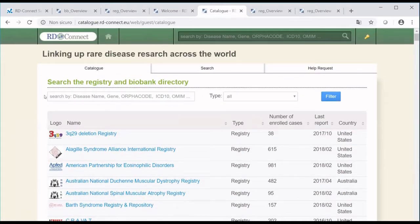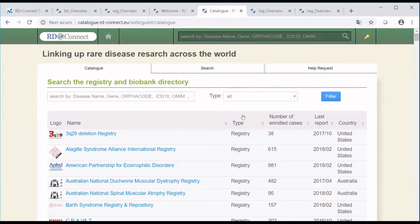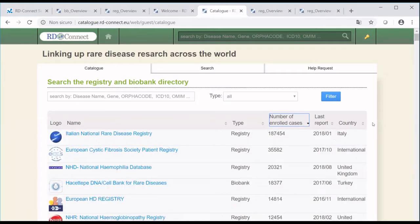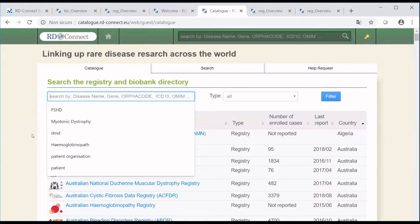So also here in the Finder, you have the search bar, and you can search by disease name, gene, Orpha code, ICD-10, OMIM, etc. And then here you can filter for biobank or registry. And so here are all of them listed, and it keeps going down. You can rank them by numbers, from highest to lowest, or by country alphabetically. And some filtering can be done here. Or you can search. So these are some of my recent searches.